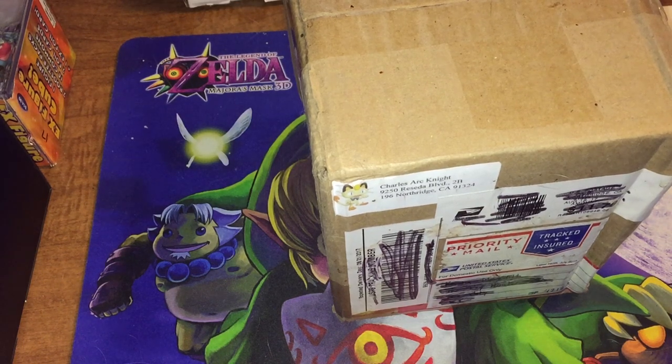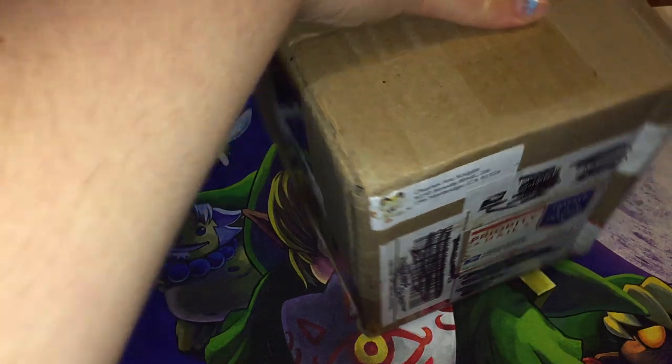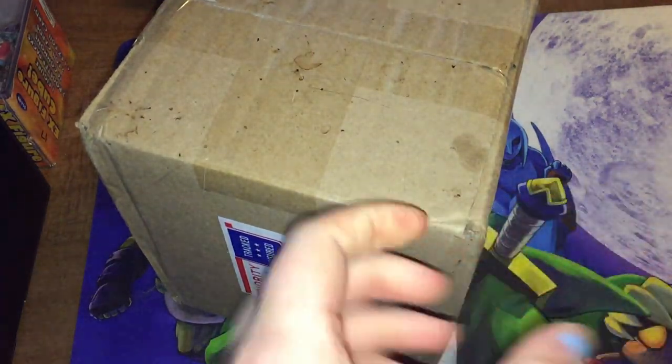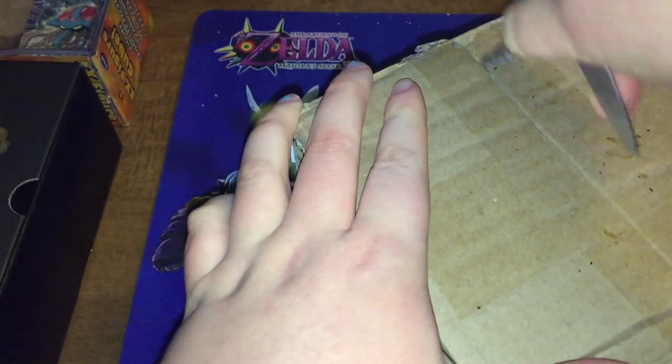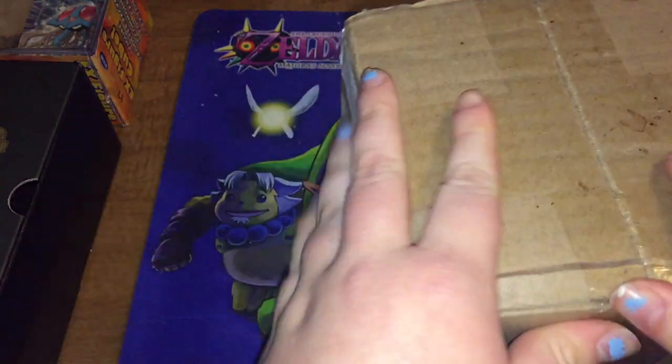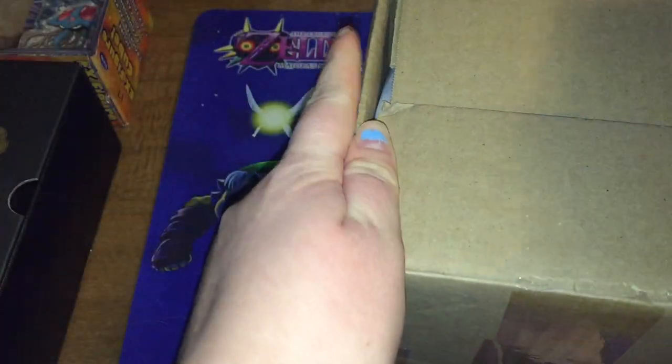And what we are opening today is finally another Arc Night box. I've had this for a while. I just haven't had a chance to open it yet. And I'm super excited to see what's inside. I was able to order this before I went third pour, so it's kind of nice.